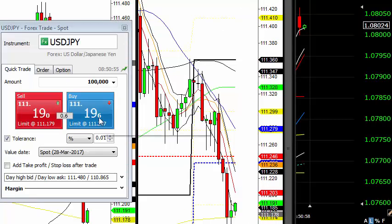Like I said, I'm already long from yesterday. I'm going to add to this position now. There we go. Oops, now I've just put the wrong size position in.